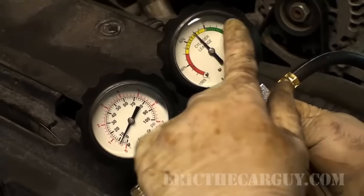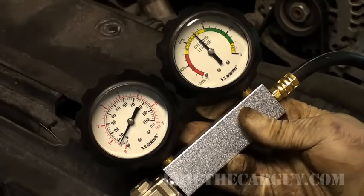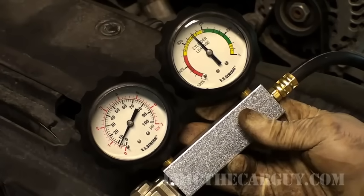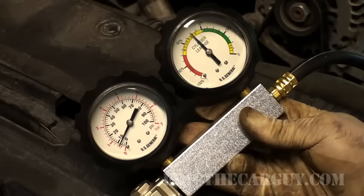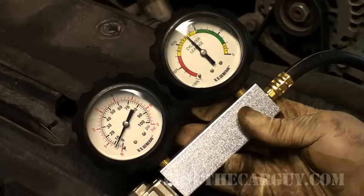But this is what you're looking for. You're looking for it to be in the green, fairly simply. And you're looking for no more difference between cylinders than, let's say, 10%. 15, maybe okay. But if they vary more than 10% per cylinder, and you got one that's way down, like I got over there, like that 100%, well, yeah, problem.